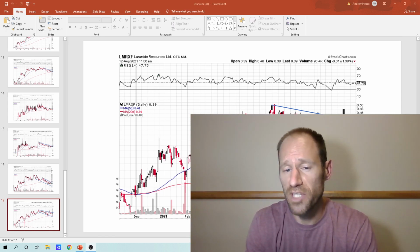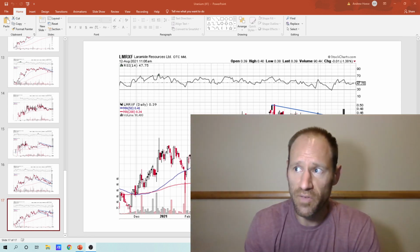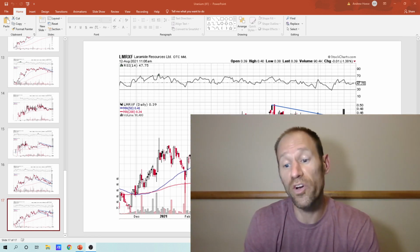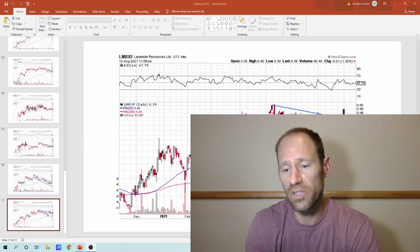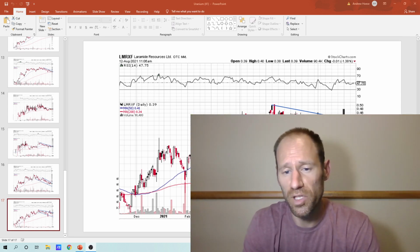I don't think all these companies are going to go to zero. They've already endured one of the worst bear markets of probably anything out there. So these are the survivors. And I think they're going to continue to survive, hopefully. And if the market conditions improve for uranium, I think there's a lot of very good potential here.